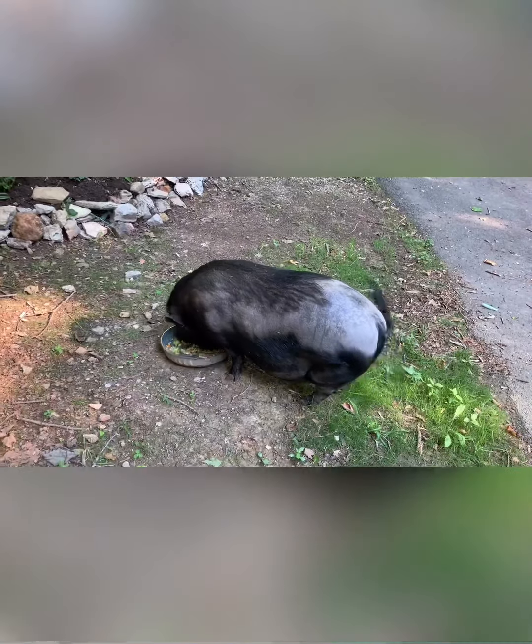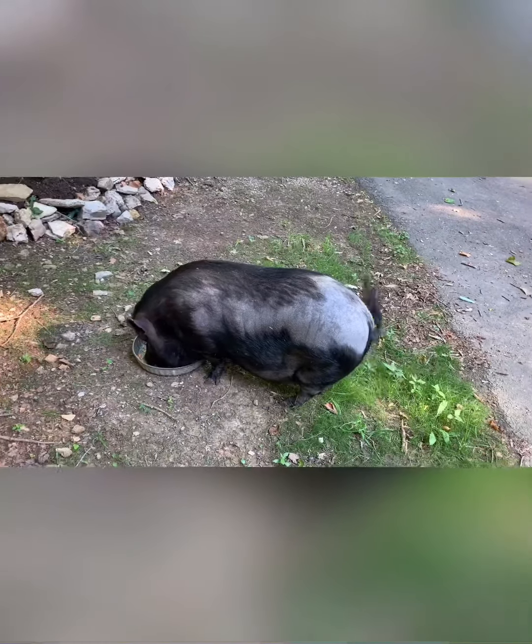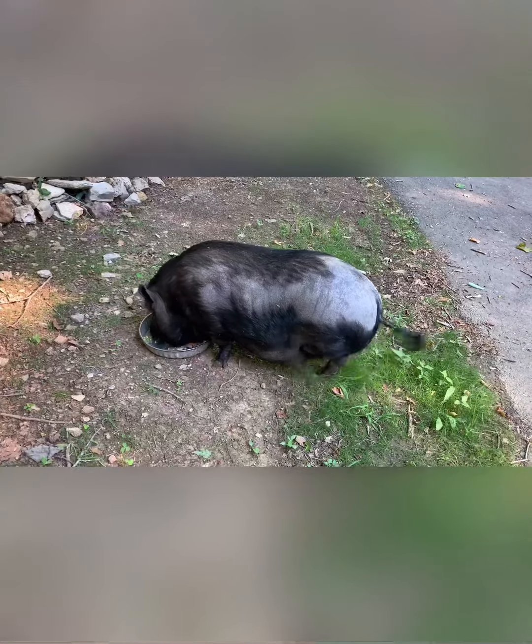They are easily house trained because they use the same spot every time. Pot-belly pigs have great memories, which is good and bad. It takes some time to gain their trust. If you break that trust, they're going to remember it.